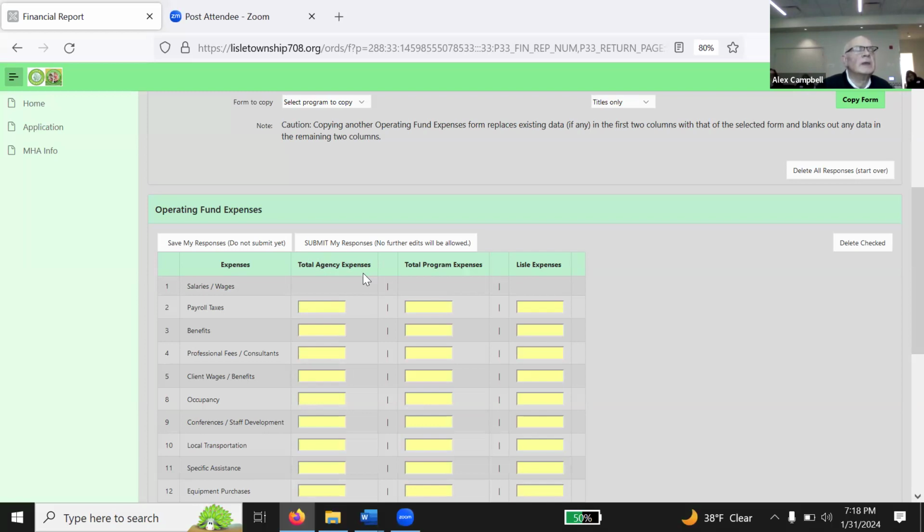I'm sorry, take that back. It's total agency expenses. Then you look at the program expense, and then you're looking at how much of that program expense is being asked to be covered by the mental health board. Well, last one is Lisle expense, which means that's what they're asking the mental health board to cover with the funding.